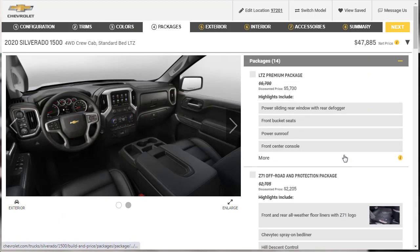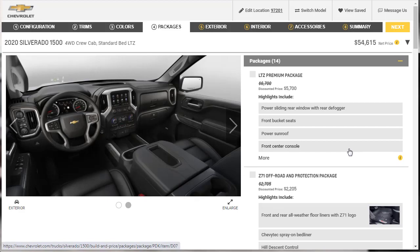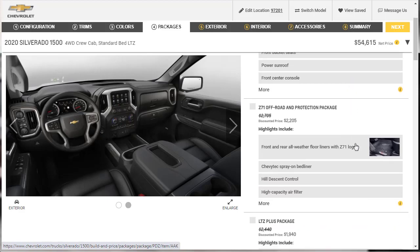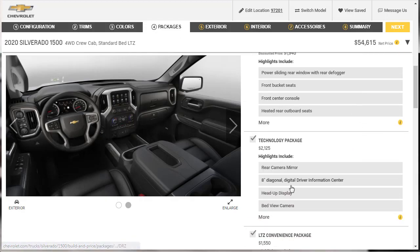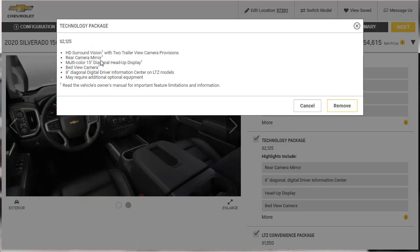So they got several different packages. Let me look through these packages, and then I'm going to select ones, and then I'll tell you why. Okay, there is no shortage of packages, boy. There are a lot. That's why it was easier for me to look through them and then tell you which ones I selected. So we've skipped over all these ones. We got the technology package. All right, what's in the technology package? It was $2,100 and change.